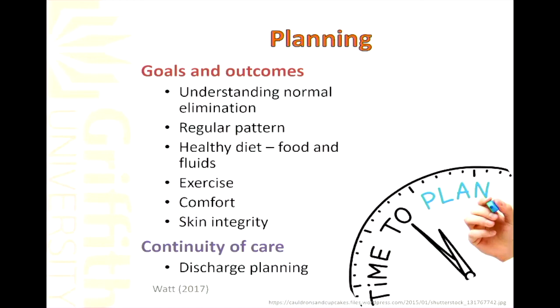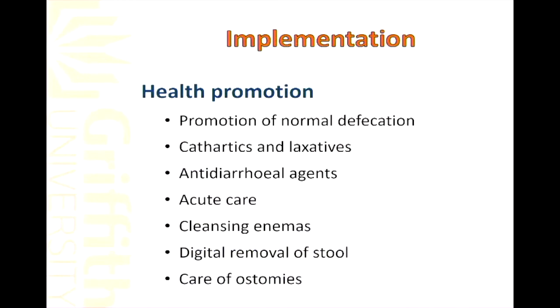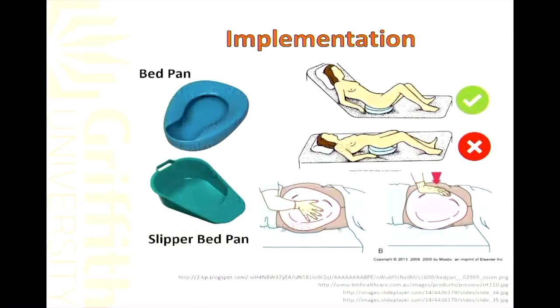Exercise, comfort, skin integrity, especially with the stomas, and especially if it is an ileostomy, it's quite caustic when it comes out. We need to be looking at the surrounding skin. I'm not going to go on too much on this one because we covered a lot. We've mentioned cleansing enemas, digital removal of stool, that's something to look forward to. We've mentioned care of ostomies, cathartics and laxatives. We kind of use them interchangeably, but laxatives are going to be the more common thing and they have less of an impact on the gut. And understanding what normal defecation is.